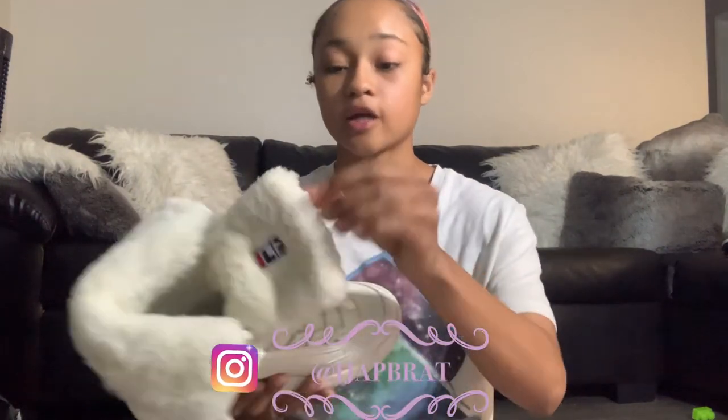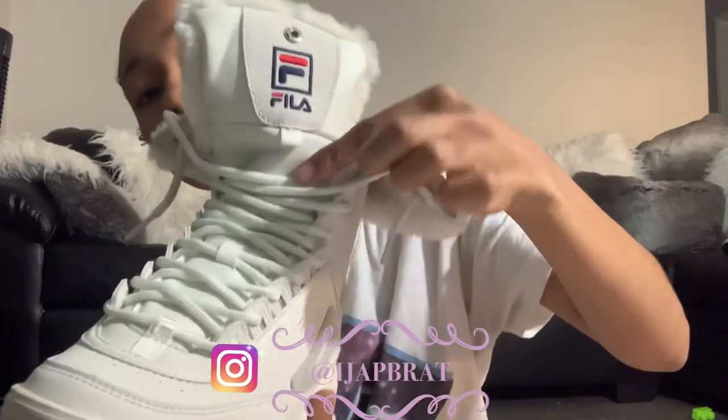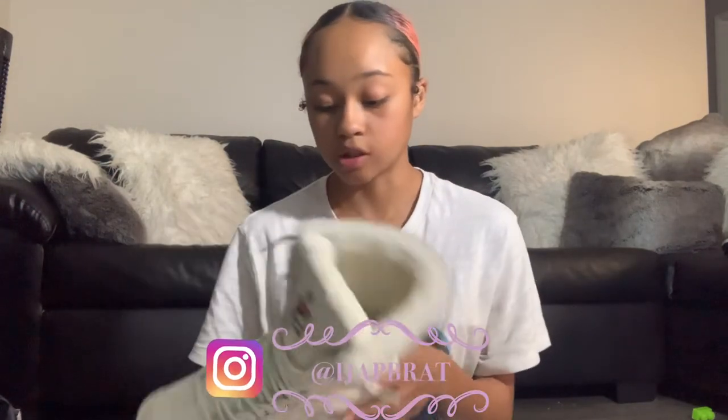So yeah, these are so soft. They're really soft, they're really warm. You can actually button it down. So there's a button right there, and then the little clip button is right there. You can button these sides down right here. It's like I'm walking on, you know, clouds. Y'all don't even know, they're so comfortable. They really are. They're really soft.